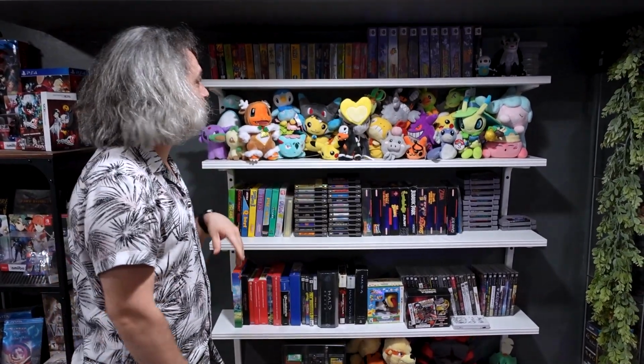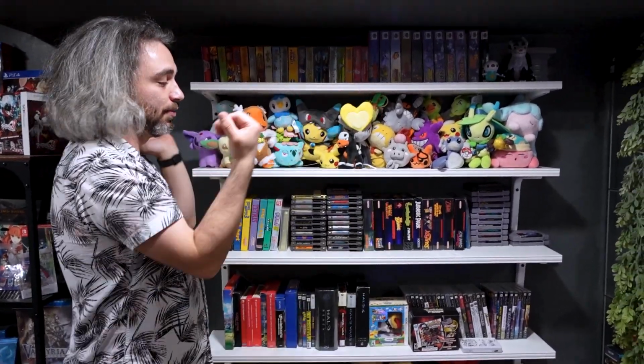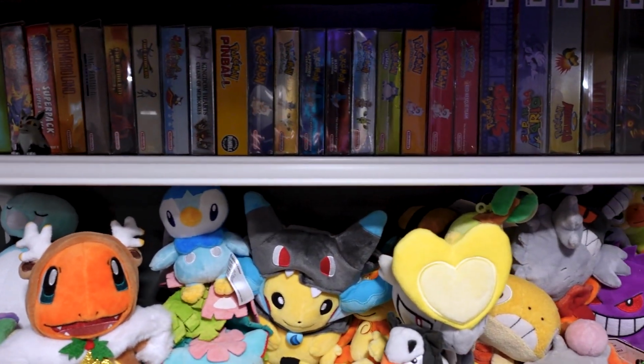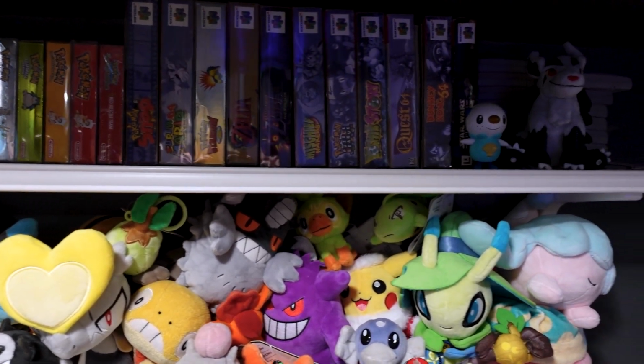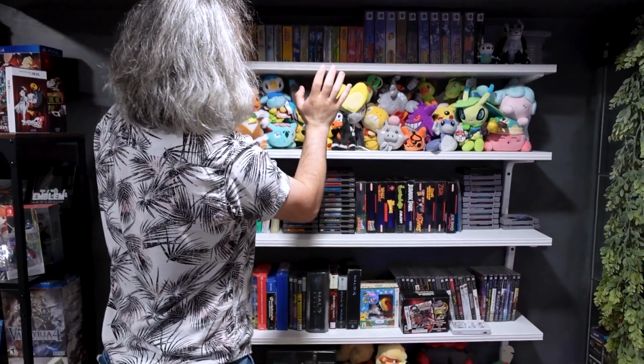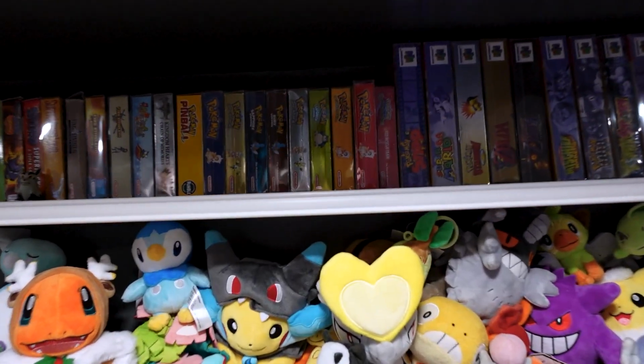But up top here, it's probably a little bit shadowed because we don't have recessed lighting, which is something I want to add to this game room. Up top, we have a lot of box stuff throughout this whole shelf, but there's a couple really big ones here. We got to show off the Fire Emblem box games. Elijah has them all protected because you always want to protect what you love. Always use protection, children.